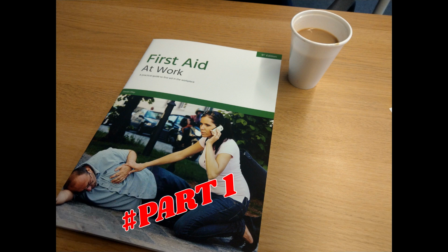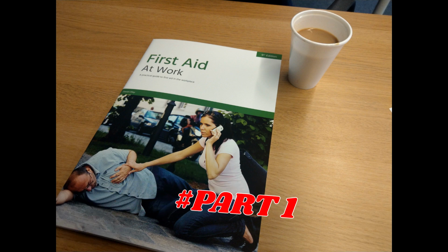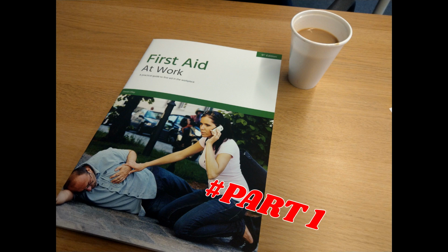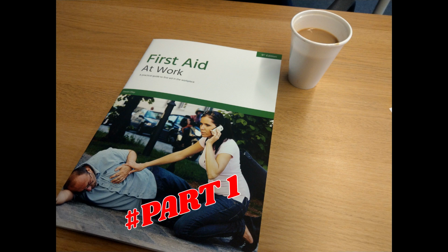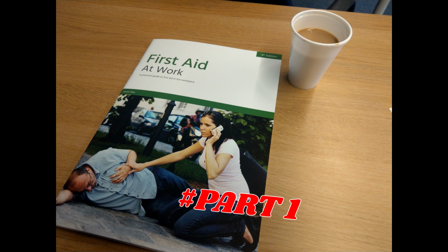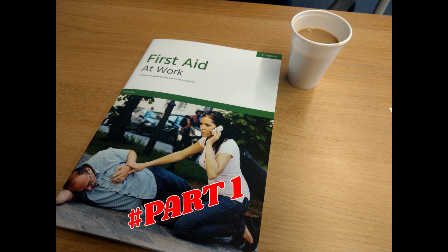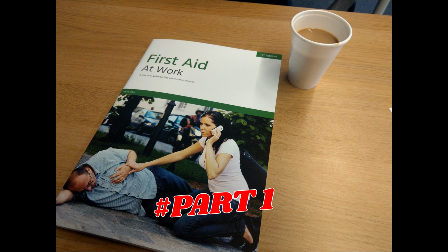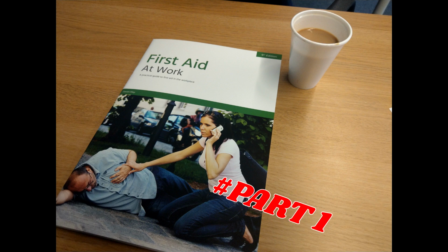I need to put you in a comfortable position, but I just need to check your body for injuries. Let me know if you feel any pain when I touch your body. First time, no pain. Second time, I'm going to tell you to feel for pain here and there. So that's the second time. But first time, no pain. So let me know if you feel any pain.